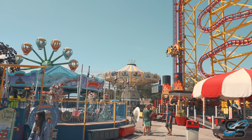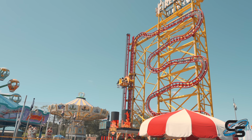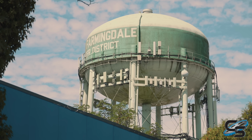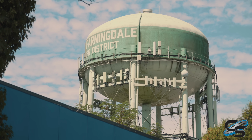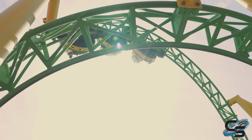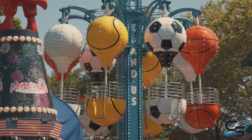Adventureland is a small 12-acre amusement park, home to 26 rides and attractions, about an hour east of Manhattan out on Long Island. You can find the park directly next to the Long Island airport, so there's always planes flying overhead. There are 3 roller coasters, all of which are family friendly, and there's tons to do for the kids.